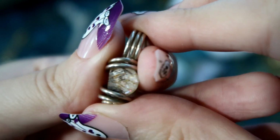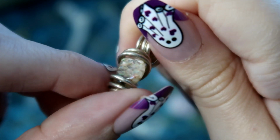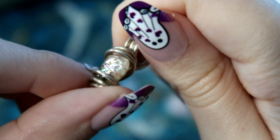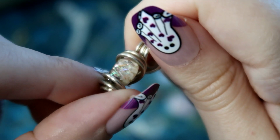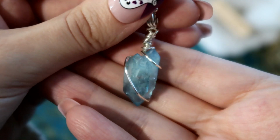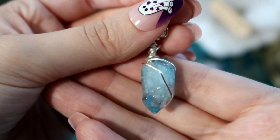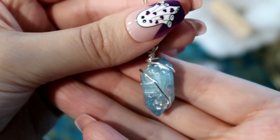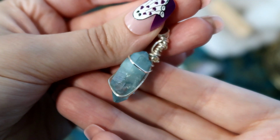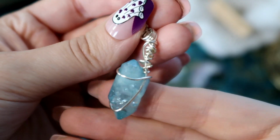I have this Rainbow Lattice sunstone that was a birthday present. You can see the beautiful lattice pattern. So this is from Australia. So this is a piece of quartz which is aura coated, so it's been treated so it's blue. But it's a really nice high quality piece.